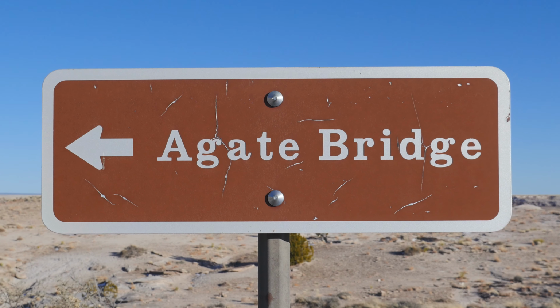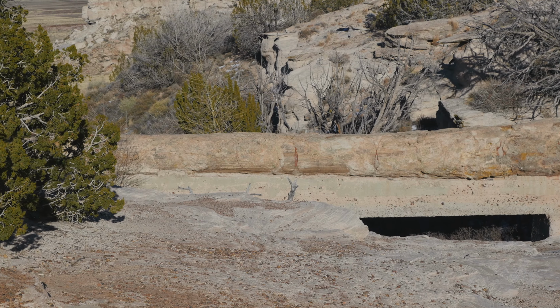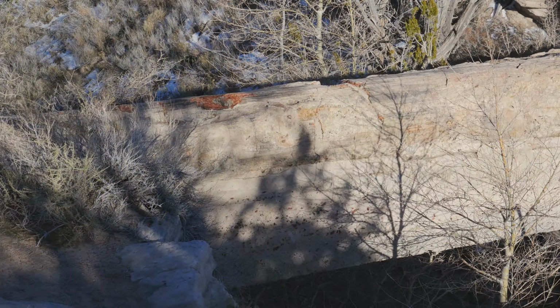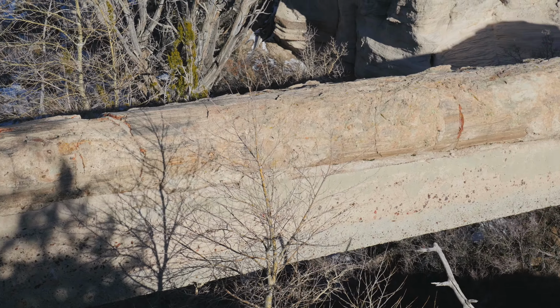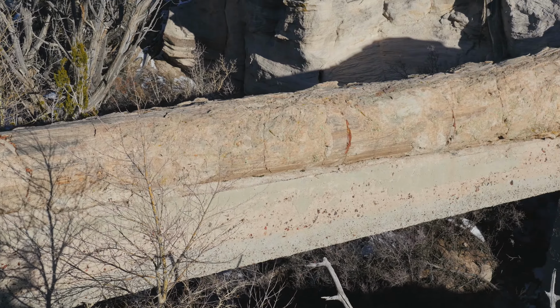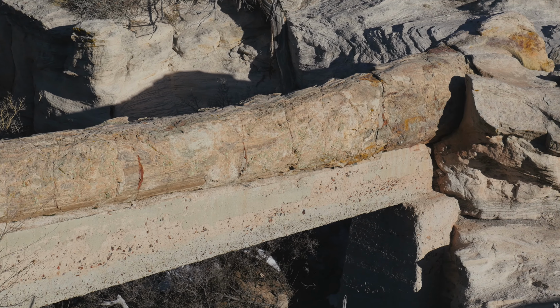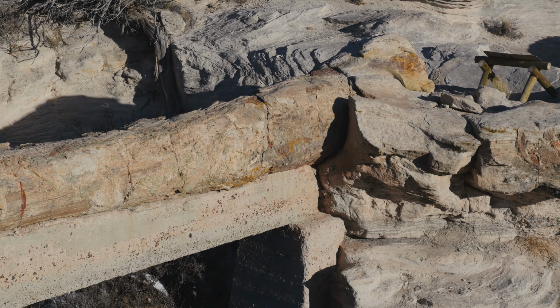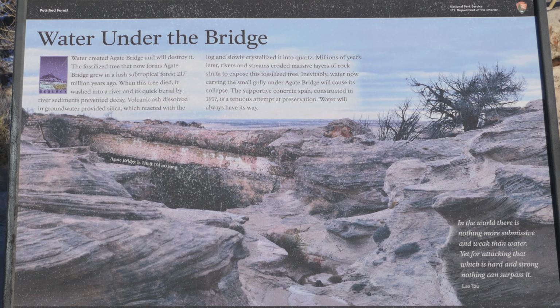Not a bridge at all. Agate Bridge is actually a partially exposed petrified log spanning a gully at Agate Mesa. The bridge is about 100 feet long, 4 feet in diameter, and 16 feet above the canyon floor. Visitors were once able to walk across or snap a photo while in the middle of the bridge, but fear of collapse prompted the park to stop that from happening.